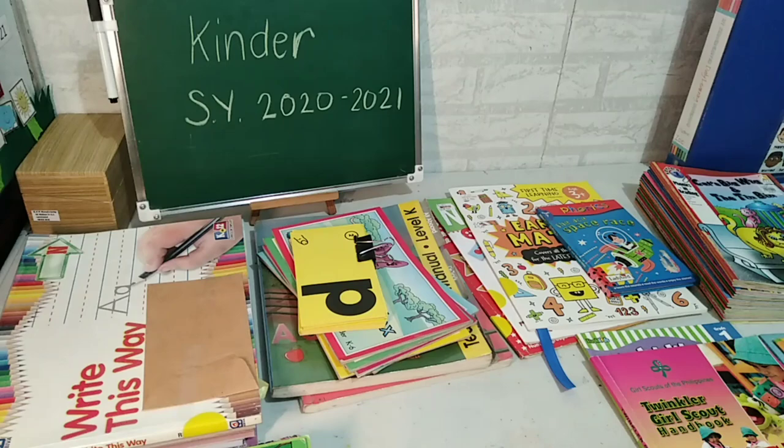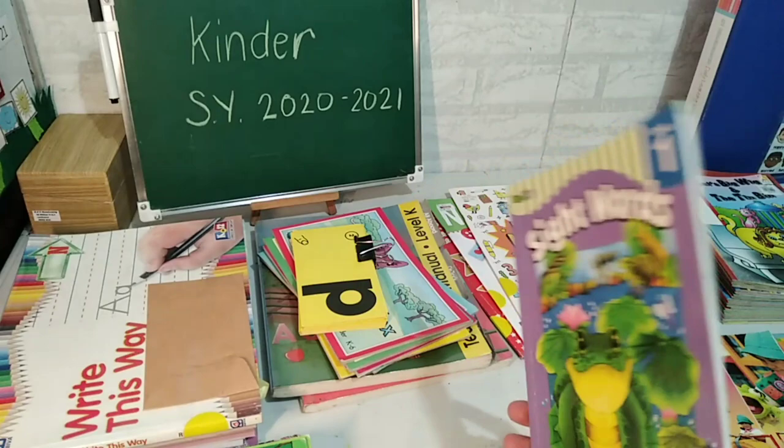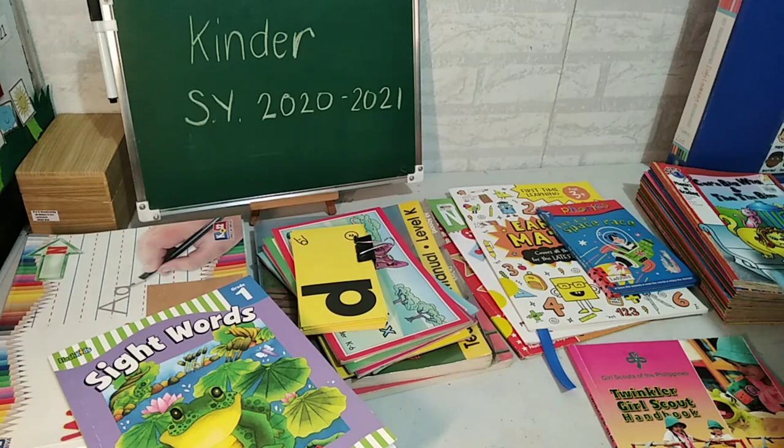I will be using this Sight Words book. Ito naman I got from the recent Big Bad Wolf book sale. I think 100 pesos lang ata bili ko dito sa book na to. So, you'll be using this. And I have a few phonics-based books also for reading that my daughter can use.